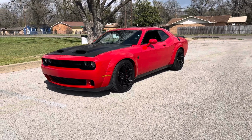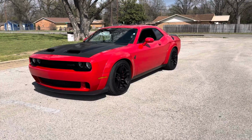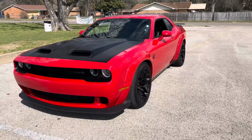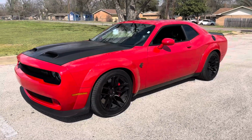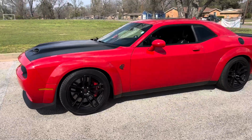All right, guys, so this is my 2021 Dodge Challenger SRT Hellcat. It is not a Redeye, it's just a regular old Hellcat, 717 horsepower. I'm doing this because this is my second Hellcat, and it's also my second used Hellcat. So this one had 20,000 miles on it. Like I said, it's a 2021.